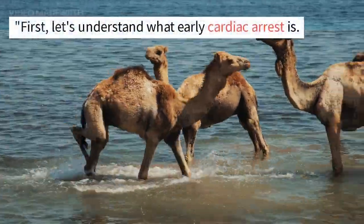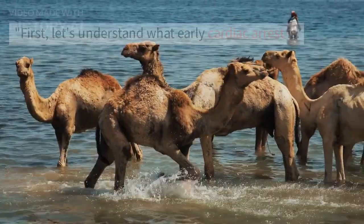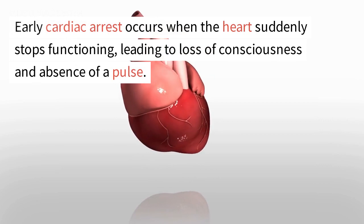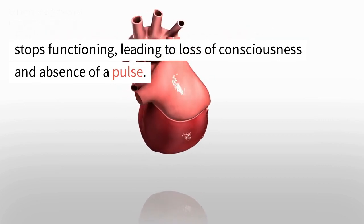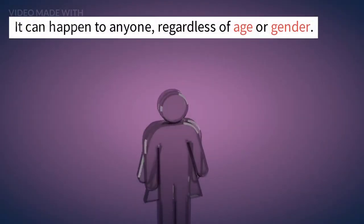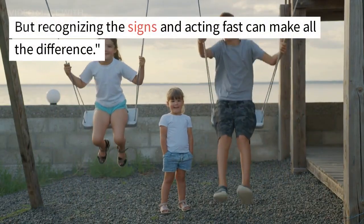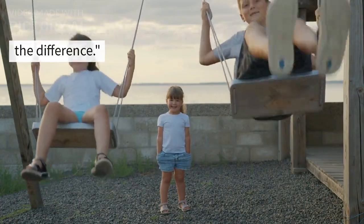First, let's understand what early cardiac arrest is. Early cardiac arrest occurs when the heart suddenly stops functioning, leading to loss of consciousness and absence of a pulse. It can happen to anyone, regardless of age or gender. But recognizing the signs and acting fast can make all the difference.